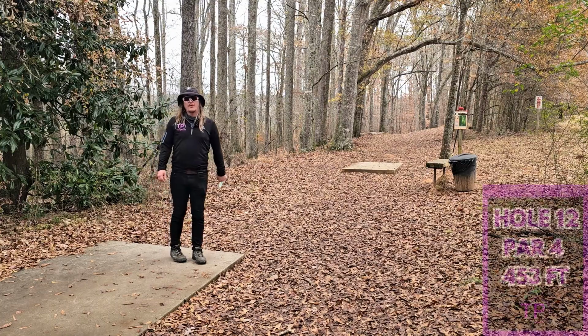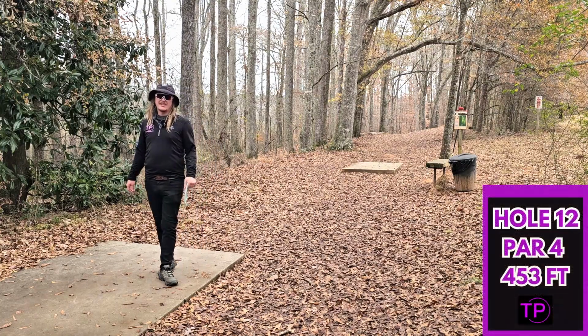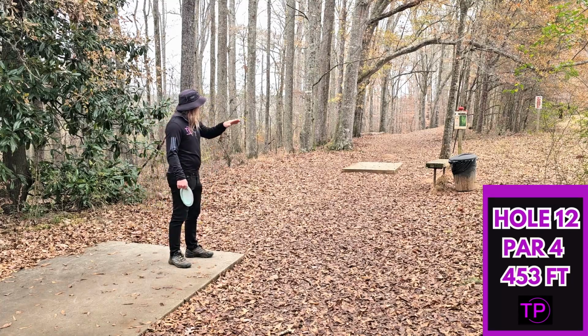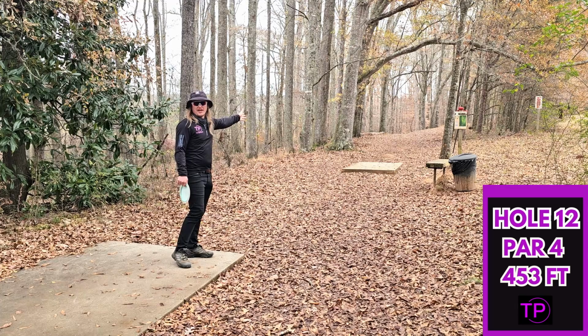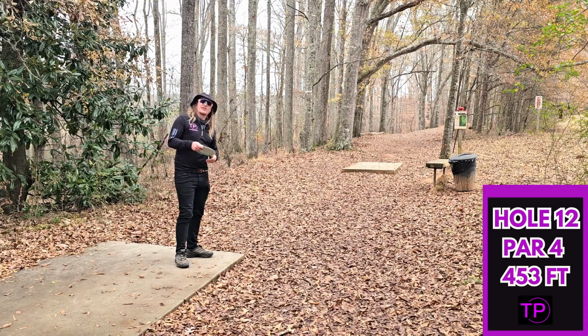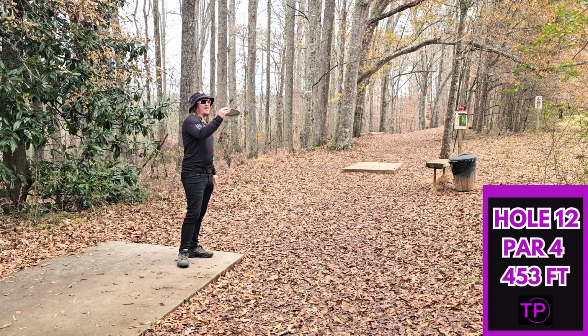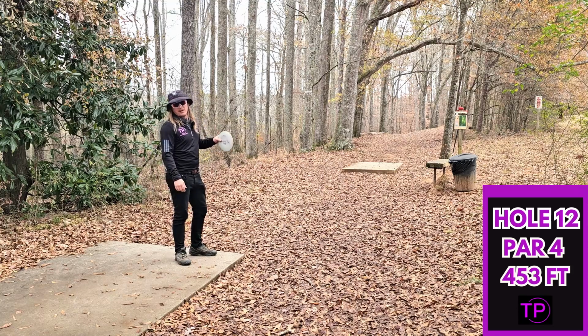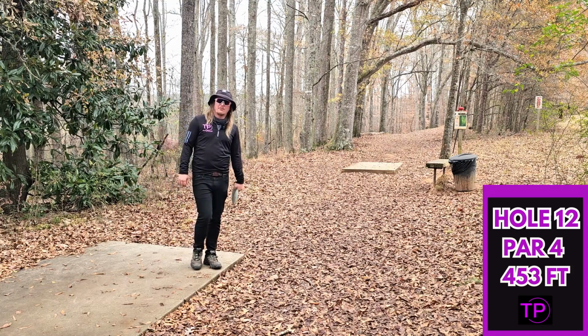Hole 12, 453 feet, and this is a very difficult tee shot. As you can see, it's shaping up for a flip up hyzer, but actually you want to go to the right. So you have to get something super flippy, throw it on that hyzer and try to get a super late flip. Very difficult shot. I'm gonna go with the Hades and probably not execute it very well.